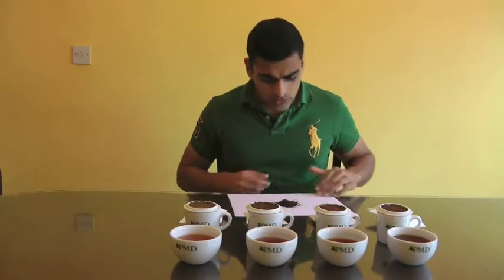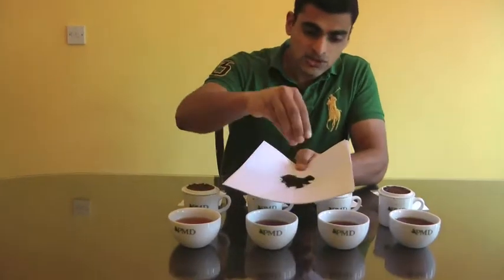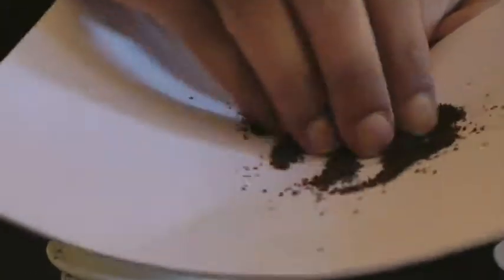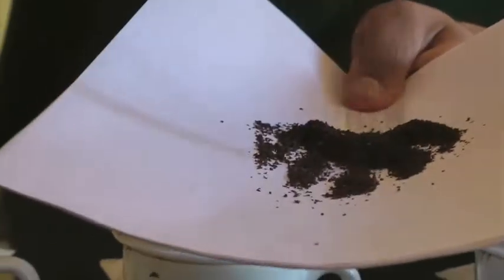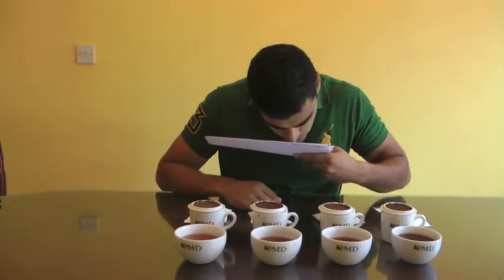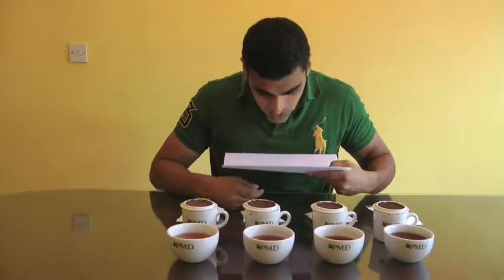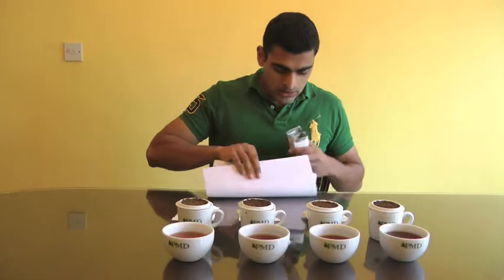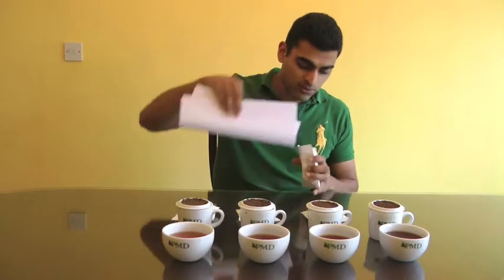Well, the leaf itself looks very good. It's a nice black leaf, there's no stalk to it. It has a silky texture in the hand. Let's have a look at the actual smell of the leaf itself. There's a wonderful aroma coming from this, that rosy little smell coming through right in the actual aroma of the tea. This tea smells very nice. I'm very impressed with it so far.